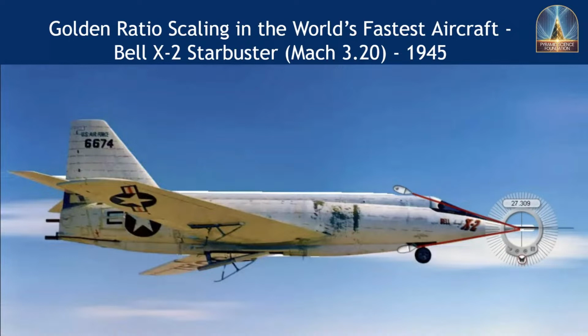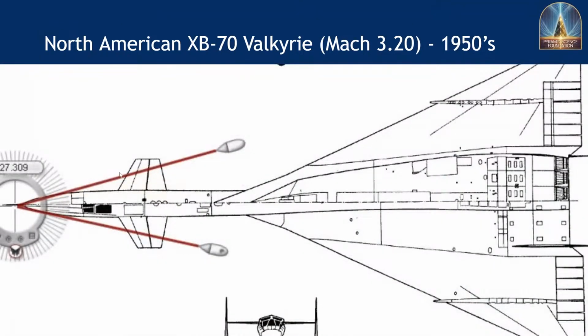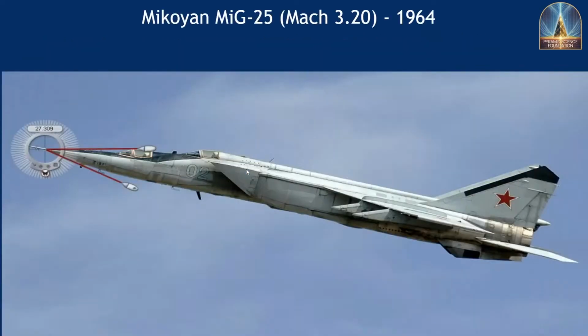Now, this was built in 1945. It's called the Bell X-2 Starbuster. It attained a speed of Mach 3.2 back in the immediate post-World War II era in 1945. Now, in the 1950s, here is another example. This is a North American XB-70 Valkyrie. It achieved Mach 3.2. And we can see here the golden ratio scaling geometry in the nose of that craft.